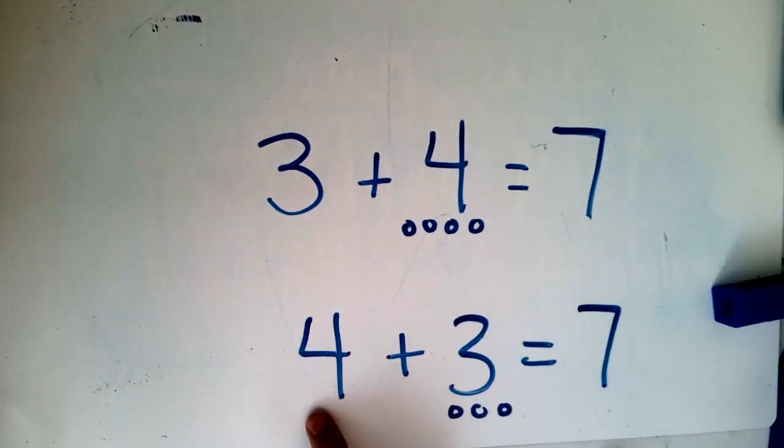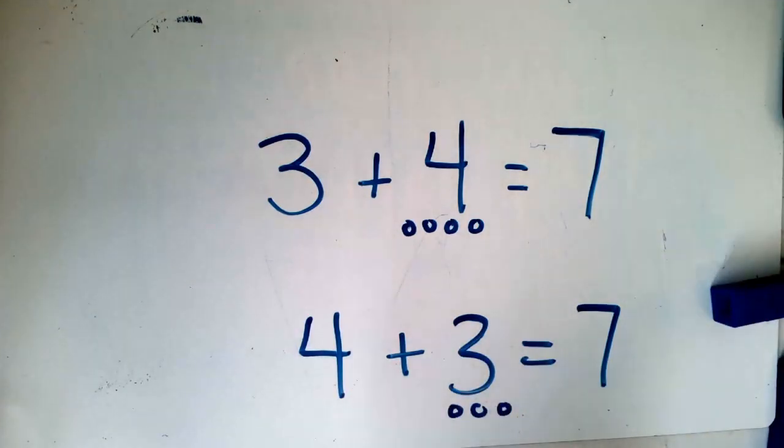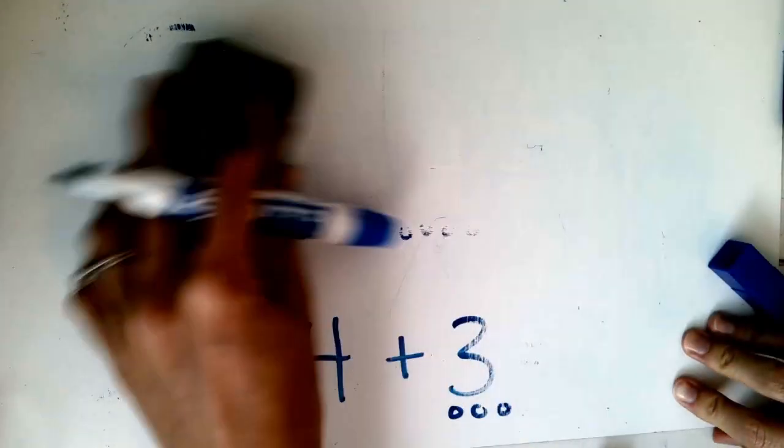And look, they started with what part? I've mentioned this before. This one starts with the bigger part, right? The bigger part. Now this one is pretty close. They're kind of close because 3 and 4 are similar numbers.